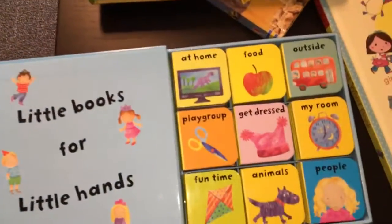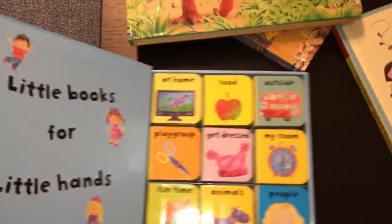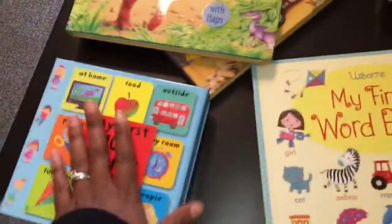I love that inside each box is a picture that matches the cover, so your kid can use it as a little puzzle as well. My son is almost 2, and he has been playing with these and loving these since he was probably younger than 18 months. He likes to pull the books out, he likes to put them back in, he likes to flip through them, he likes that they fit his hand, so that's a fun one.